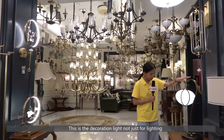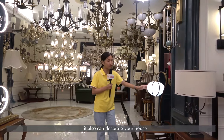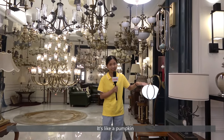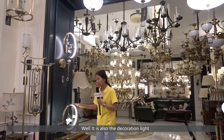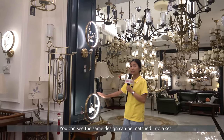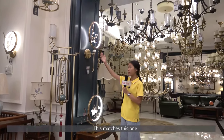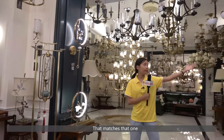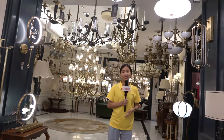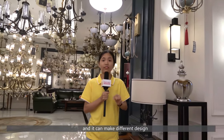This is the decoration light. It's not just for lighting, it also can decorate your house. It's like a pumpkin. Well, it's also a decoration light. And you can see the same design can be matched as one set. This one and this one are one set. And that one, here, is also one set. So beautiful. And it can make different designs.